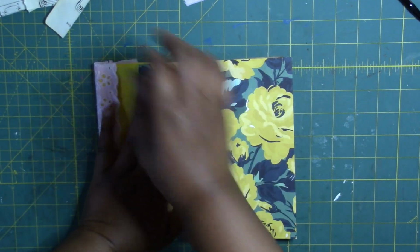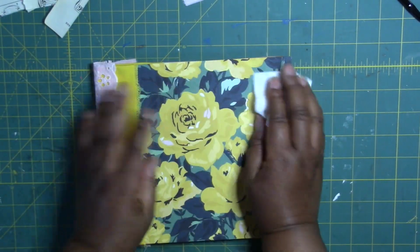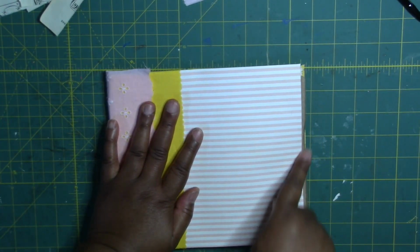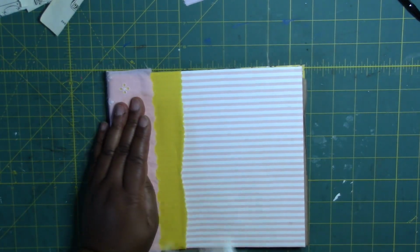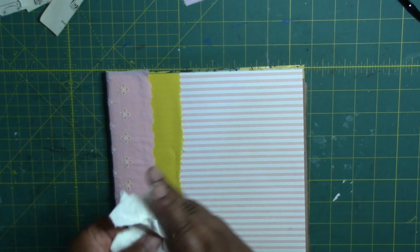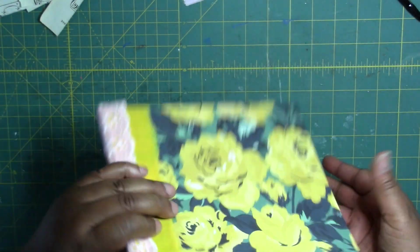I think I got it. I think. I don't care about that sticking out. I'm okay with that. I'm just hoping it works. It worked out. Let's see.